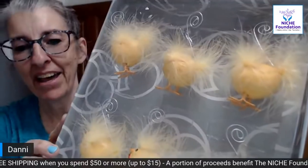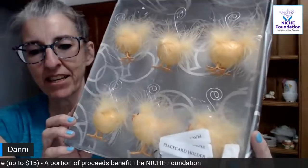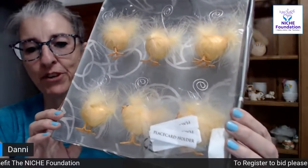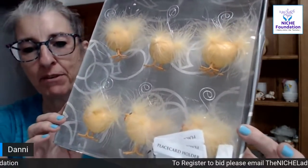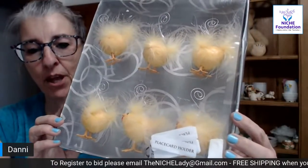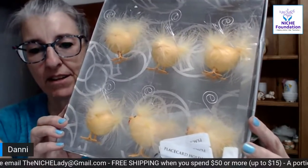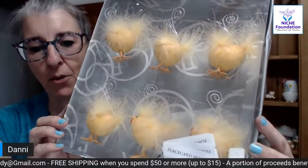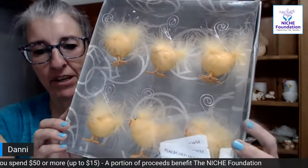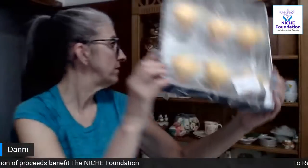All right, we are at $15 with Warren Hart. Sneaky Fox is at 16. 16 with Sneaky Fox, 17. I got Lois first at 17. Lois came in first with a 17. 17 is with Lois. Going once. Going twice. And we're going to call it sold.